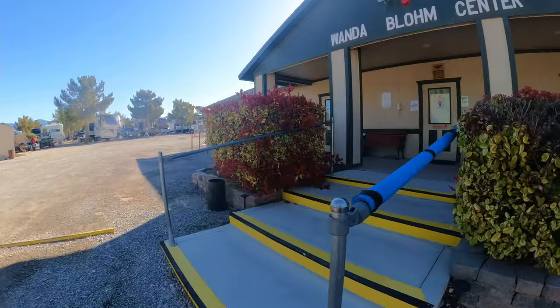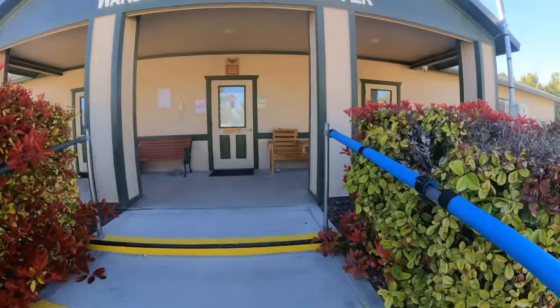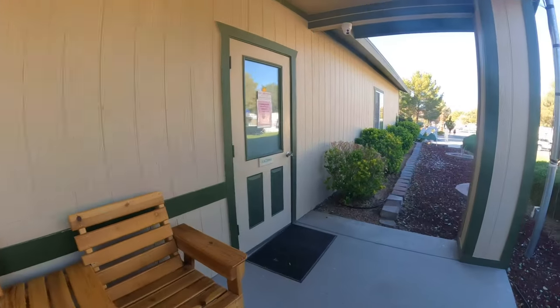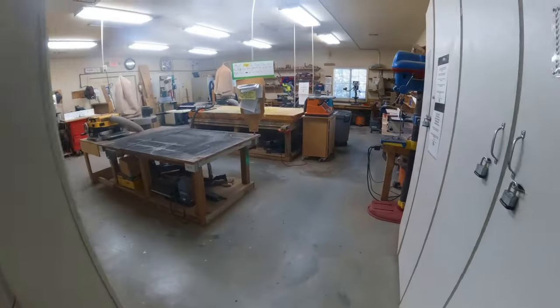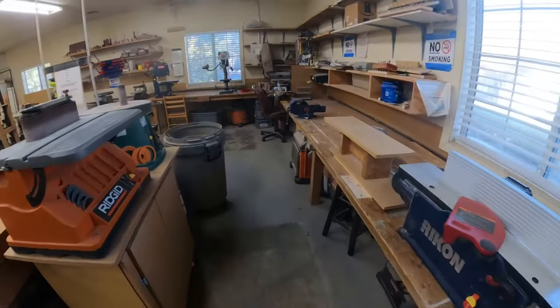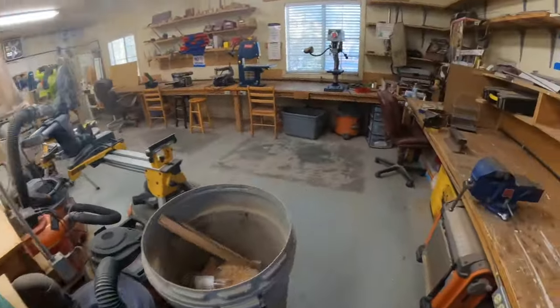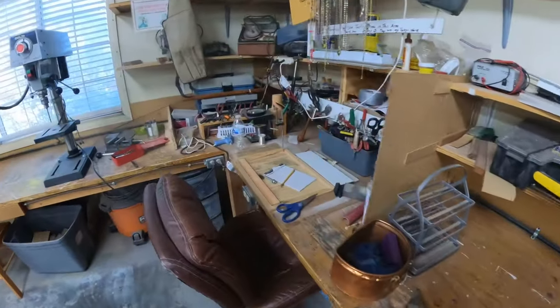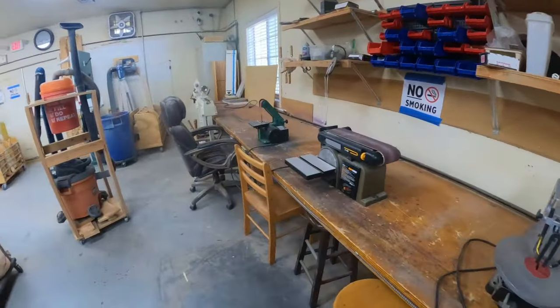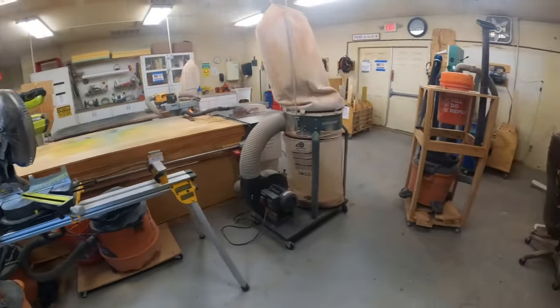And this building's called the Wanda Bloom Center, and there's several different specialty rooms in here. And we are going to start with my favorite one. This is the wood shop. Now I want you to really take a look at all the different machines and things that are available. They do ask for a donation when you use the shop. $2 when you come in here and use the equipment.